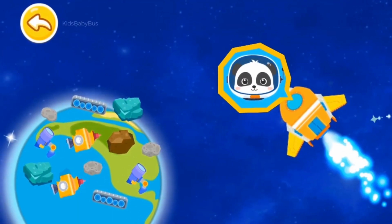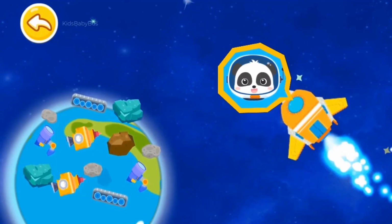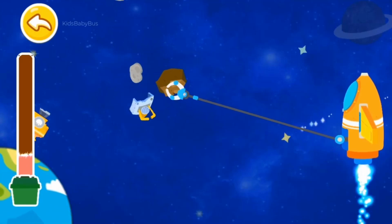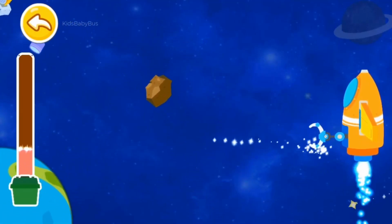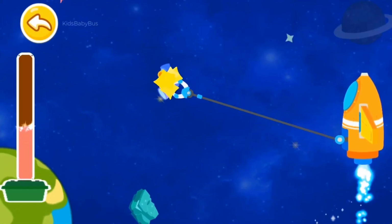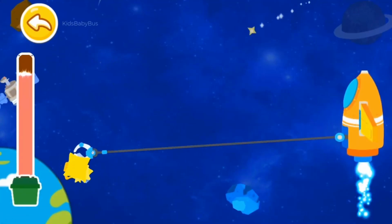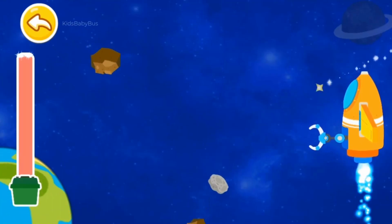There's a lot of space junk floating above the Earth. Space junk is generated from the abandoned man-made satellites and spacecraft. Use the spacecraft's mechanical claws to collect the space junk. That's not correct. This is not space junk. Great! We are halfway through the cleaning up. Wow, the space junk has all been cleaned up!